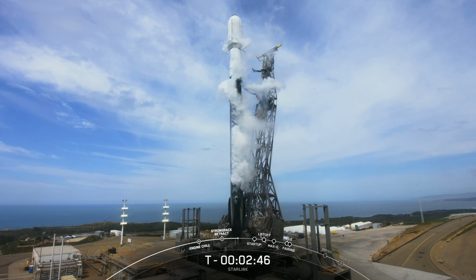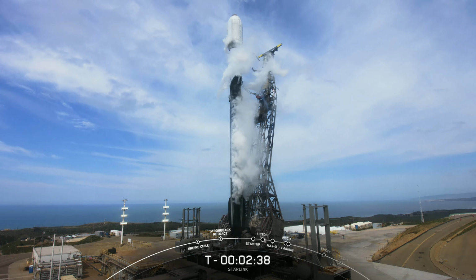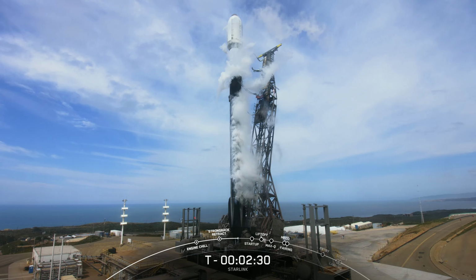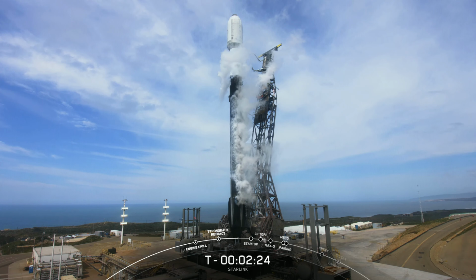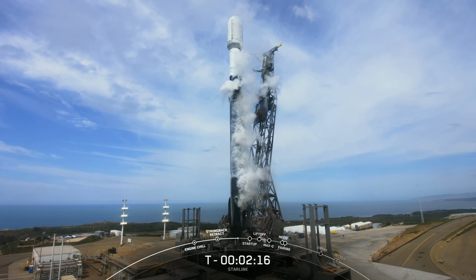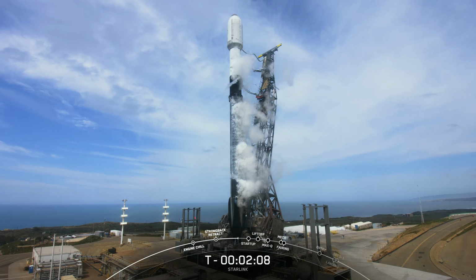Next, we're waiting the completion of LOX load on our second stage in around 45 seconds from now. And once that's complete, this will conclude propellant loading on the entire vehicle. Those white clouds that you're seeing around Falcon 9 are completely normal. During propellant loading, we vent cold gas that forms above the LOX tank surface, and what you're seeing is the result of that cold gas coming in contact with the warmer California air and condensing. Again, if you're in the Vandenberg area, should be some beautiful views today.